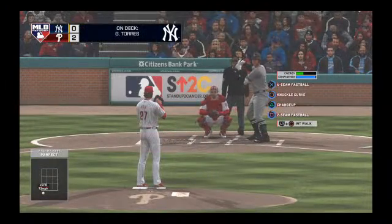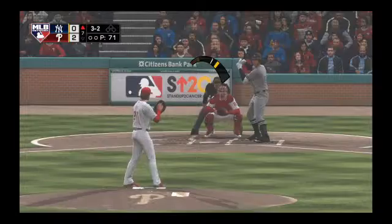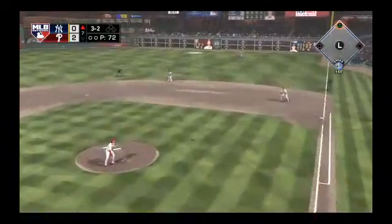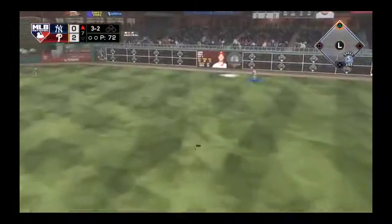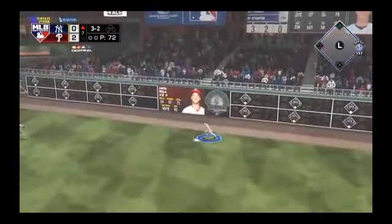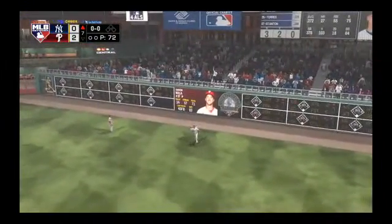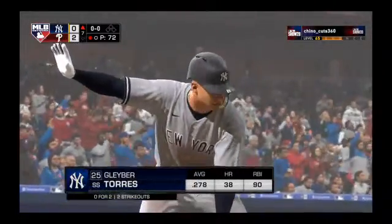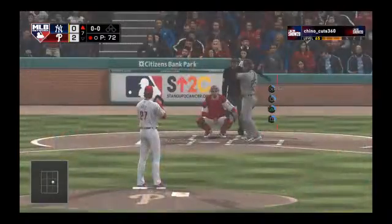Hey, leading off an inning in this situation, 3 balls on you. You have to know that a solo shot's not tying this game up. You have to find a way to get on base any way possible. Harper is there, and he makes the catch for the out. Digging in, Torres. He's 0 for 2 in the ballgame so far.